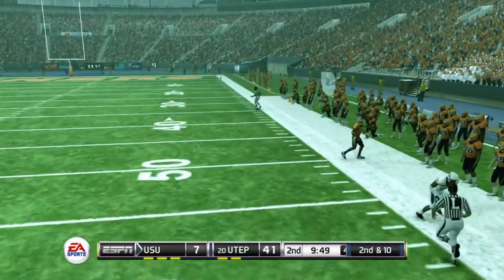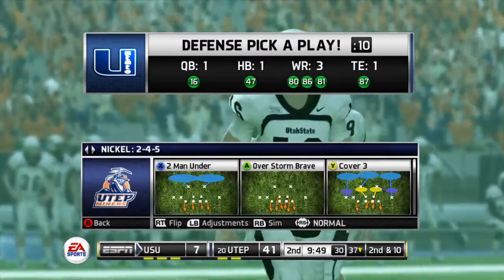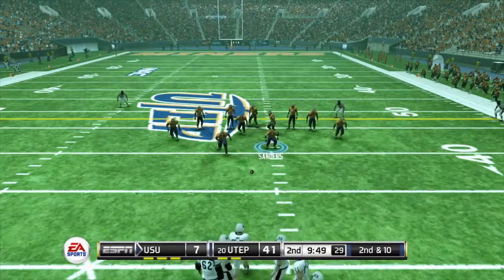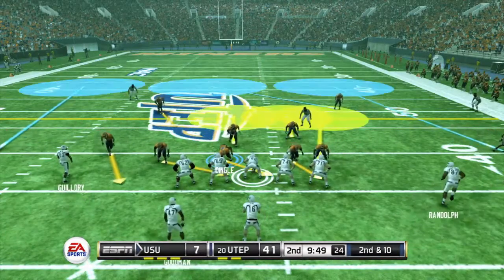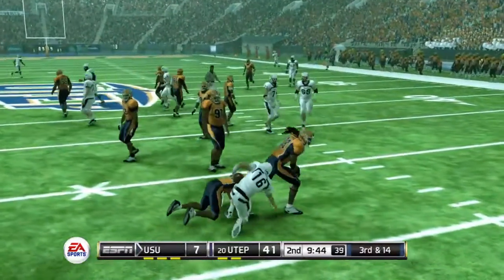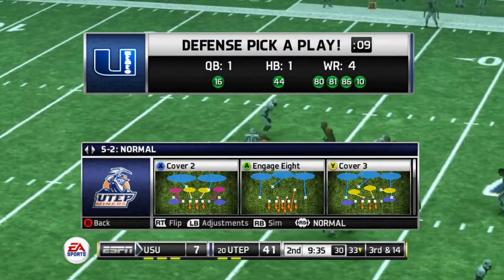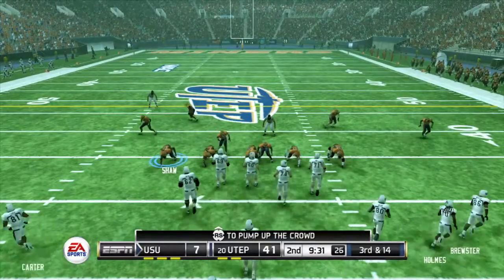And he throws it away. Defense! From their own 37-yard line. Second down. On the option, and he's brought down for a loss. A good tackling safety is key for any defense. And if they can diagnose a play like this guy can, he can be a real menace.